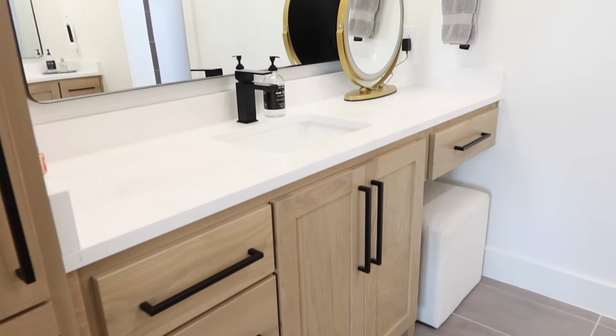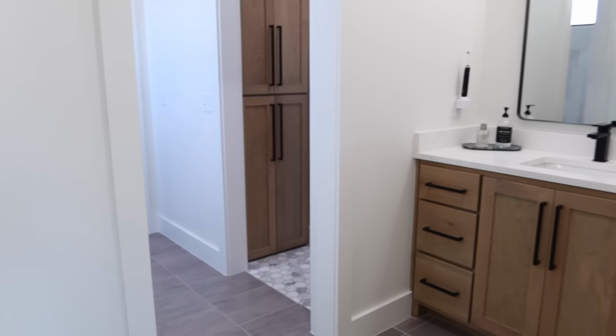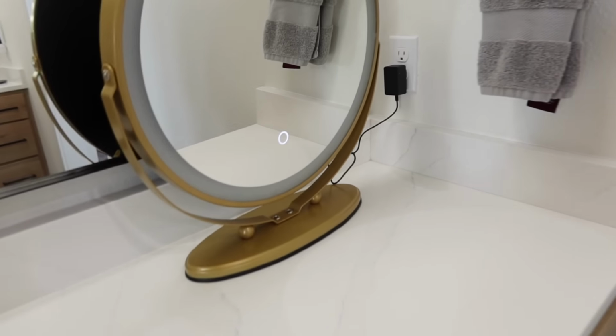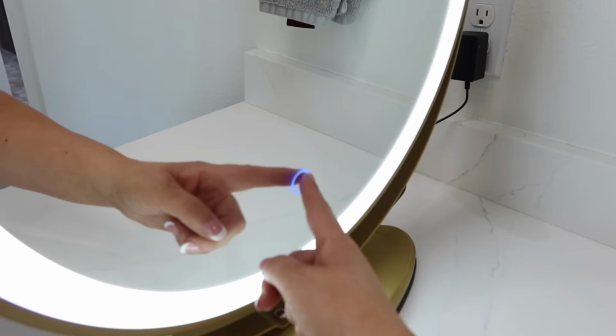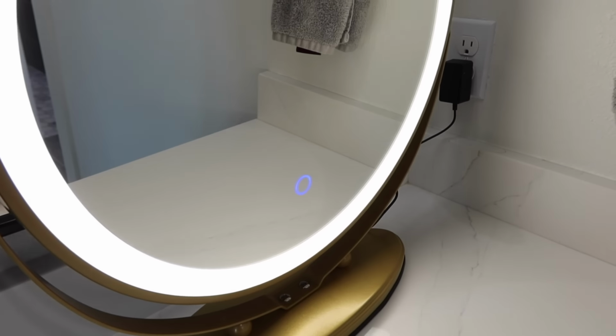And just like that, it's done. I didn't do anything crazy, but it just keeps it nice and fresh. I will say I did chase this side too, but it gets repetitive because it looks like the same thing, but it's not. I also picked up this mirror because I felt like I was influenced and everyone was talking about it, and it's amazing. I love that I can actually sit down to get ready now.